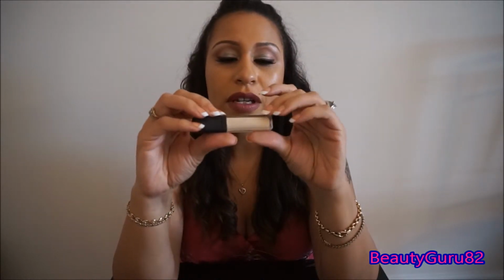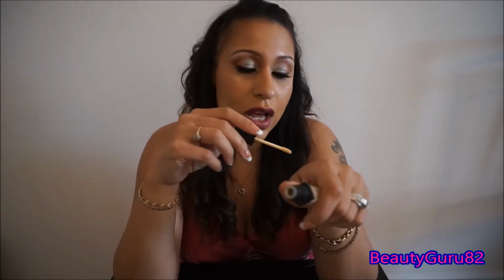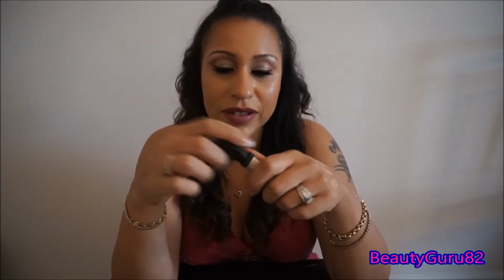I also have this one. This one is in the shade Brightening, I believe. It really is bright. Look at that. I just put a little dab if I want to highlight places of my face. So I like that a lot.